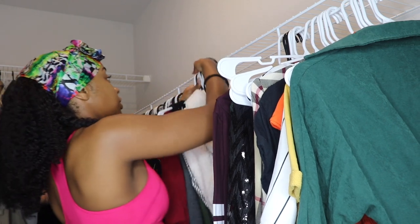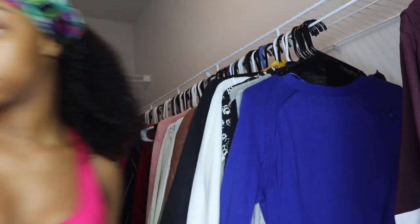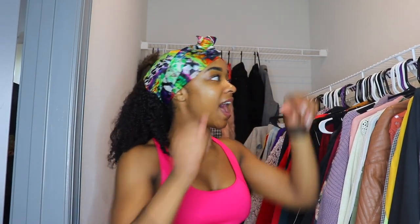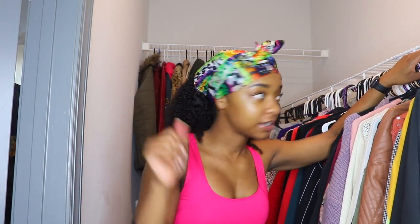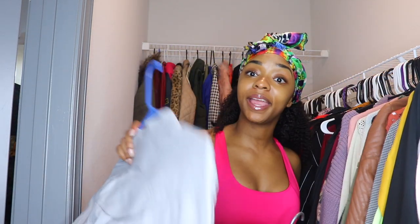Obviously, I have a whole bunch of winter clothes. Winter clothes taking up my entire closet right now. Whoa, y'all. I have a lot of clothes. Okay, so as you can see, I have purple hangers. This one has nothing on it. Purple hangers. Got daggone silver hangers. Freaking blue hangers. The OCD in me is kicking in.